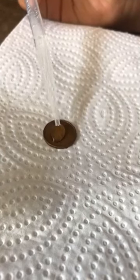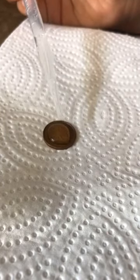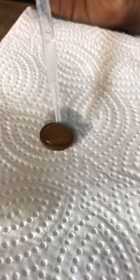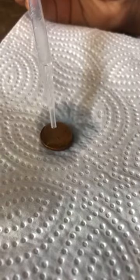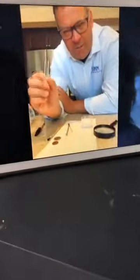Four, five, six, seven, not too fast, 8, 9, 10, 11, don't touch it, 12, 13, 14, 15, don't wiggle the table, 16, 17, 18, 19, 20, careful, 21, 22, 23, 24, 25, 26, don't touch it, 27, 28, 29, 30, 31, 32. Oh, then it spilled over. It was 32. I bet you, Simon, I can get more than 32 drops on my penny.